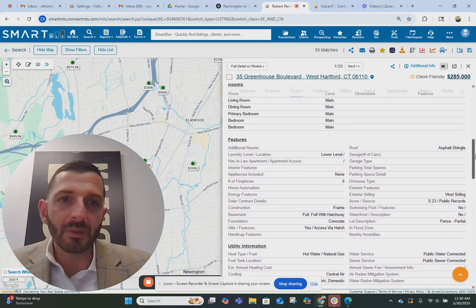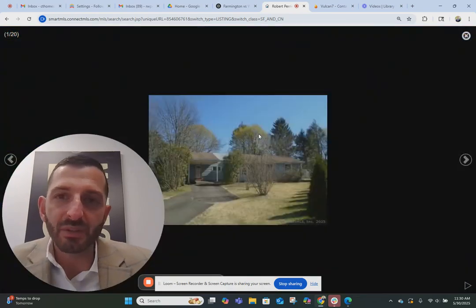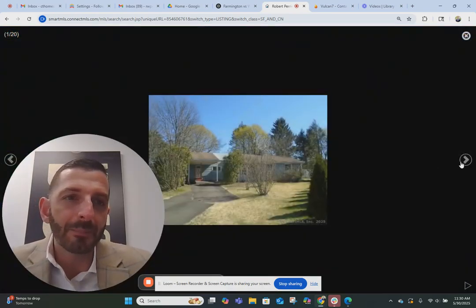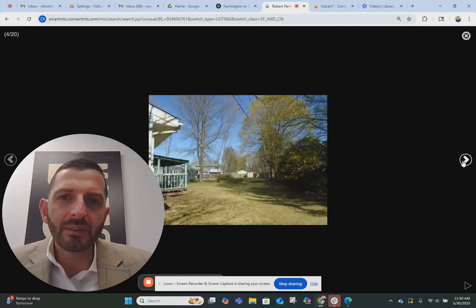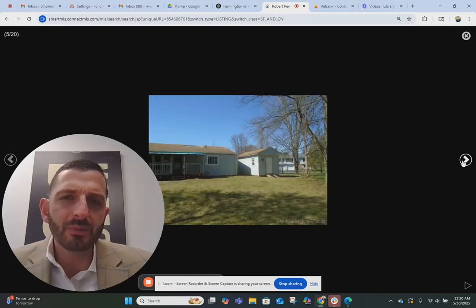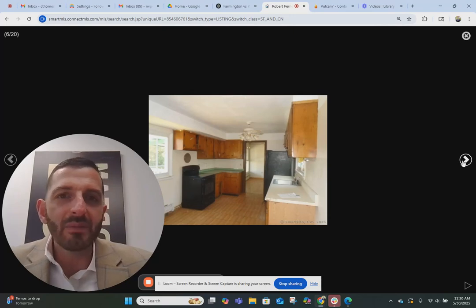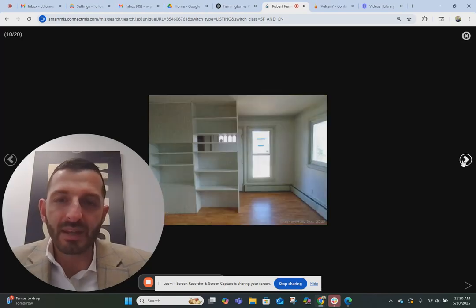Let's take a look at some of the pictures here. This one does not have a garage. As you'll see from the photos here, they seem to have extended it a little bit. Not the best photos, it's not the clearest pictures, which certainly affect marketing. As you can see on the inside, bit of a fixer-upper. It's dated, right? Older cabinets. These look like originals. Paint is out of date. Light fixtures are out of date.